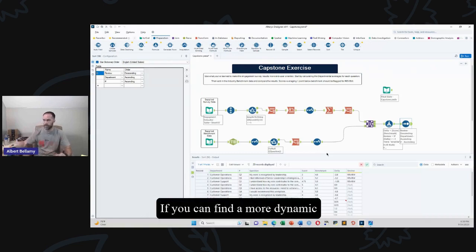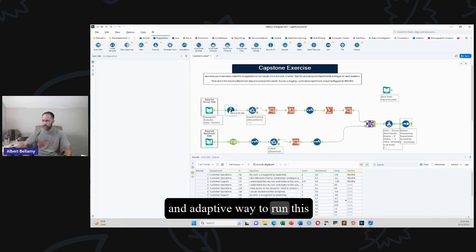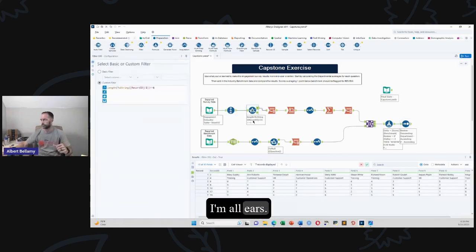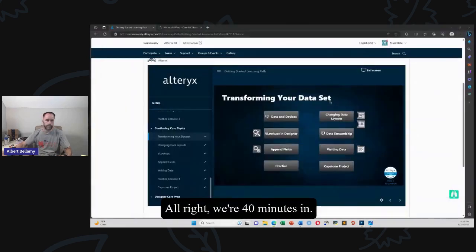If you can find a more dynamic and adaptive way to run this messy record ID and filter step, I'm all ears. I know there are better ways to do this. Just this is, yeah, anyway, this is gonna have to do. All right, we're 40 minutes in. I really don't wanna belabor this too much.